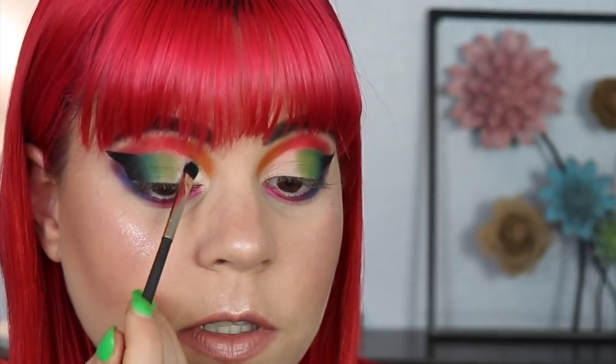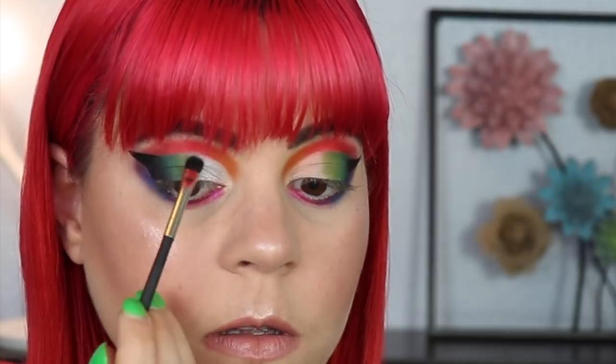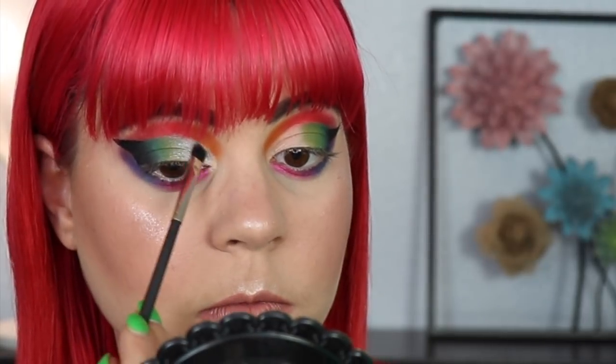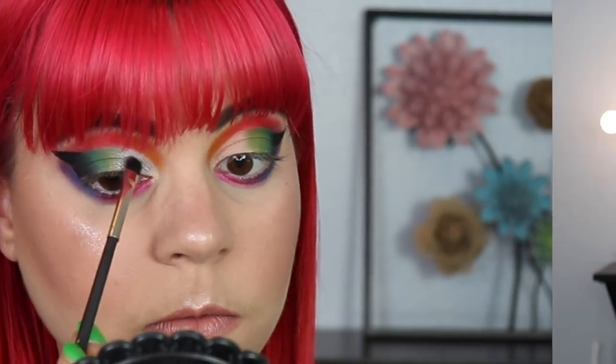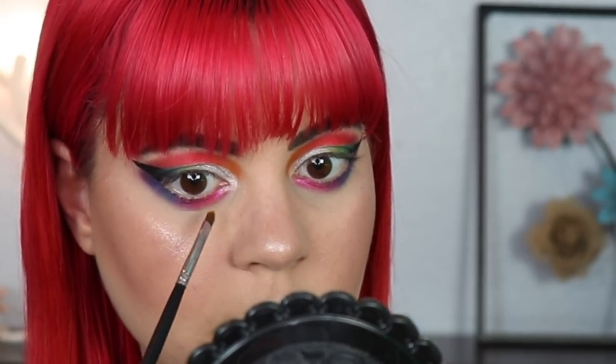And I feel like the silver is going to go really nice with the greens. Not gonna lie, I'm pretty happy with how this is turning out now. So let's go in with Magician now, which is the light pink. And I'm just going to put that right in my tear duct. Also just layering it over the pink just very slightly.